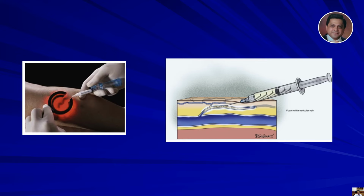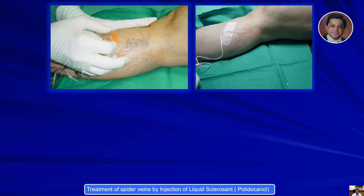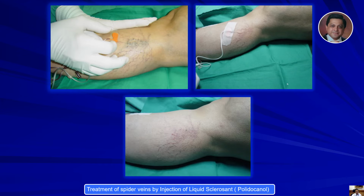Sometimes it's difficult to visualize the veins, especially in dark-skinned individuals. In such cases, you can use a special trans-illumination light to visualize the vein and then inject directly into this vein either the liquid sclerosant or the foam sclerosant. Here is a technique whereby we can inject a sclerosant liquid through a scalp vein. As you can see, the scalp vein is being introduced into the tinier veins. As soon as the foam is injected, the color of the vein changes from a greenish to a pinkish color because the blood from the vein has been displaced, and at the end of the procedure you see the veins have fully collapsed. At the end of 4 to 6 weeks, these veins almost totally disappear.